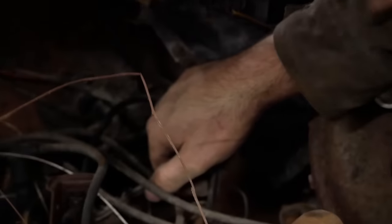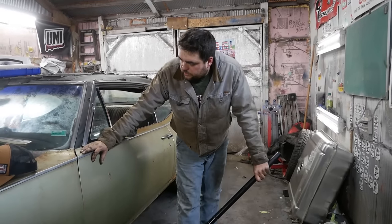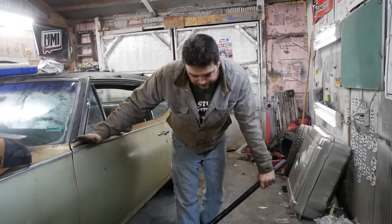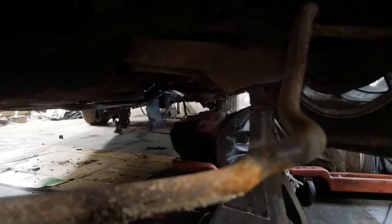Let's see if we got anything on it. Watch that meter, will ya? Anything? Nope. I'm gonna have to lift it up and then try to get to the starter from underneath and just see if those cables are hooked up. They feel like they are, but I guess that doesn't really mean anything. So I'm beginning to believe this might be a waste of time. Not just saying.